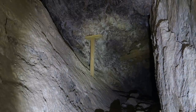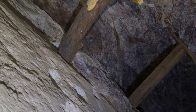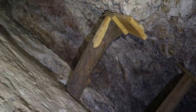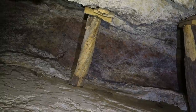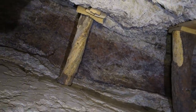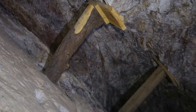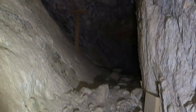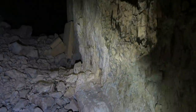But you can see the timbers here that were pretty cool, especially the unmilled wood right here. I think that's particularly cool. Good stuff. Alright, let's see, I gotta duck under this. Get up there.